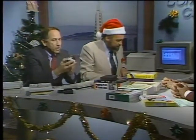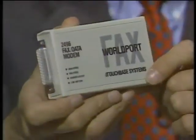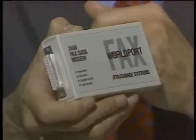A couple of years ago, you may remember, Jen, when WorldPort came out with the little modem. This is now a fax modem for your laptop. 9600 baud fax modem, 2400 baud data modem, pretty neat, you can carry it around. I think it costs, what, $699, a nice little toy.